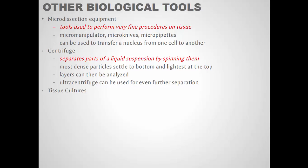Tissue cultures are a really important tool biologists use. A tissue culture is when you take samples of a tissue from a living organism and grow it in a petri dish, using some sort of culture, a medium that will keep it alive. And so this is important.